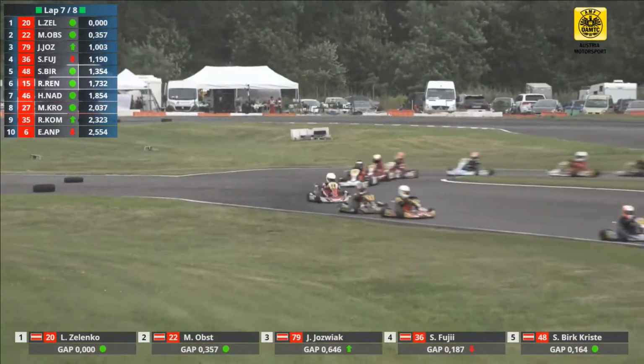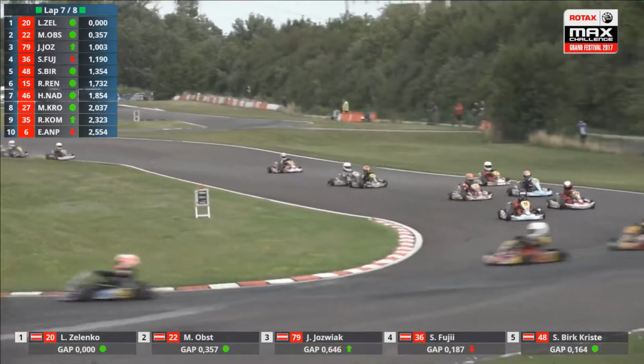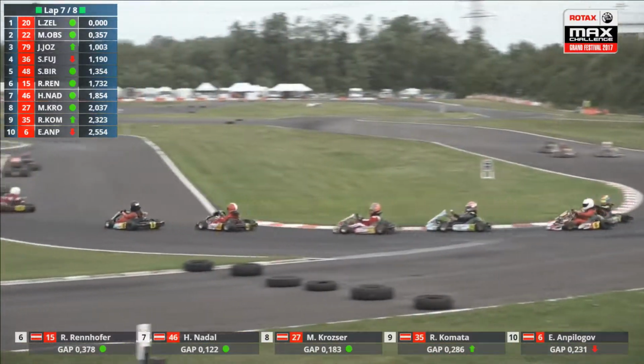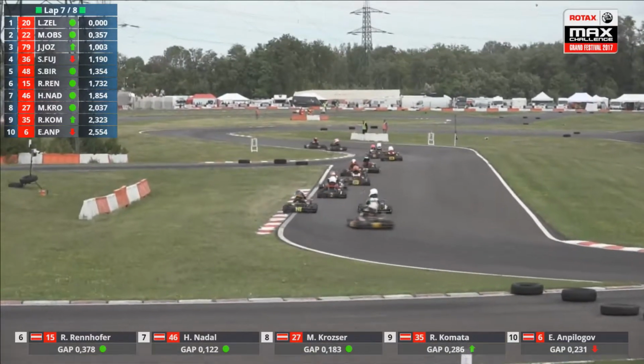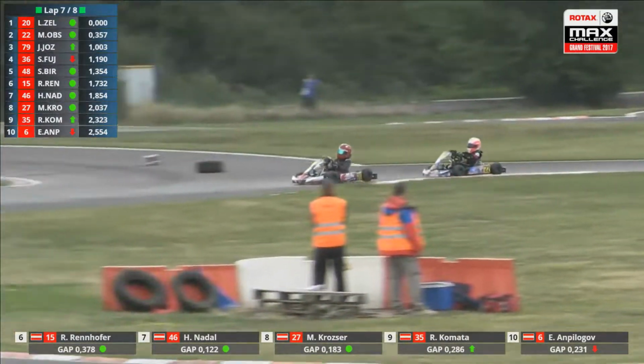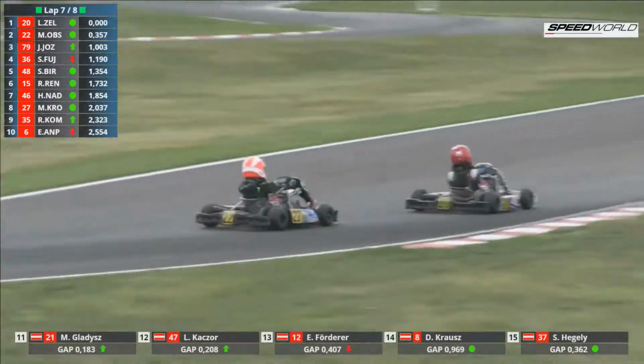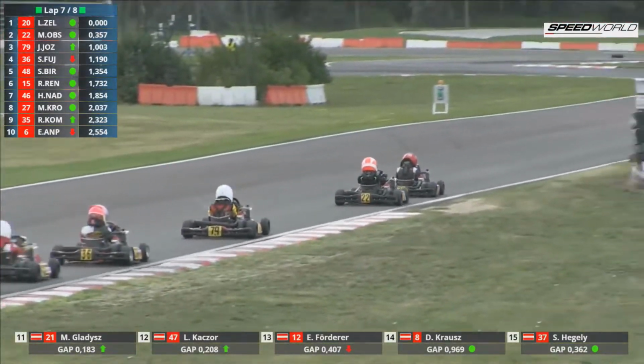In towards the chicane. Out the chicane they turn. We'll be seeing his moves. Oh, and well, that was Menard Kreutzor, who was briefly off the circuit in the middle of your picture there. The pole sitter now all the way down in 8th place and looks a little bit rattled at this stage. But look at the leader, Leon Zelenko, on the defensive for the first time since taking the lead.